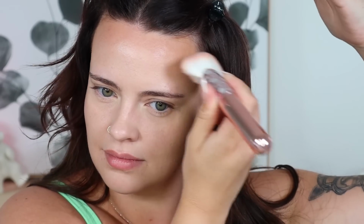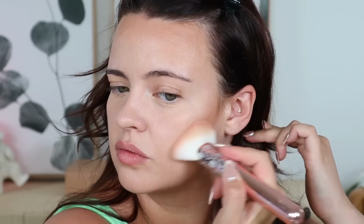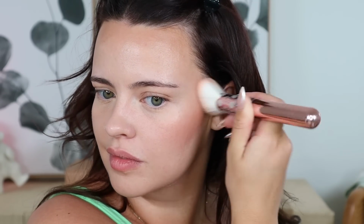Oh yes. You can see exactly why I really did not like this. It looks kind of cool toned in the pan, but once it touched my skin, Oompa Loompas came out. What is happening? Oh god, I'm gonna be so orange. I'm like, in my head, I'm like, what if I put it everywhere? Will it look bad still?